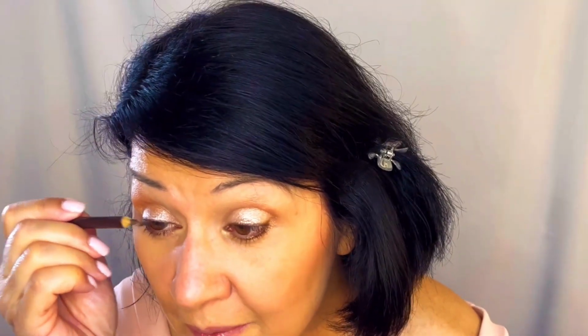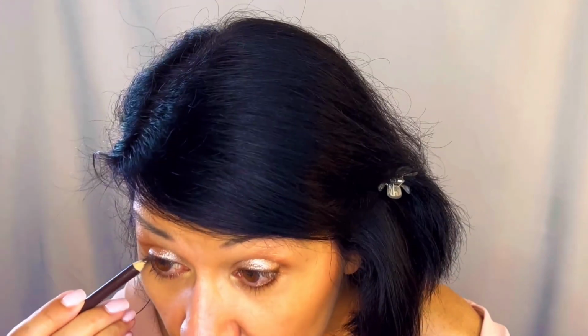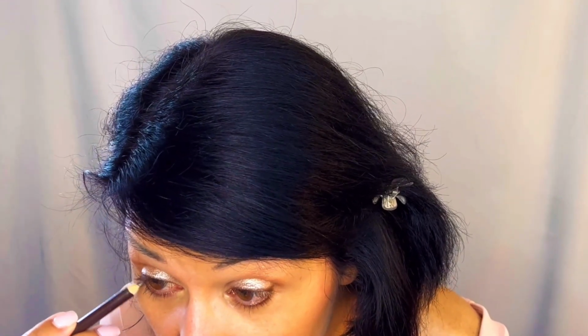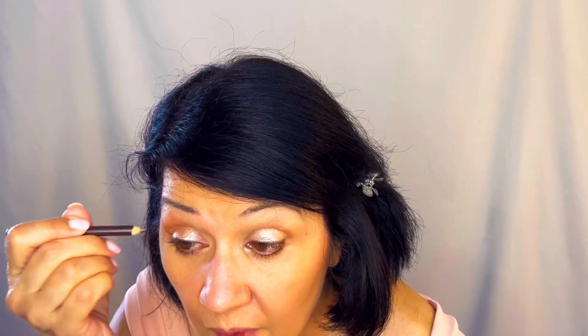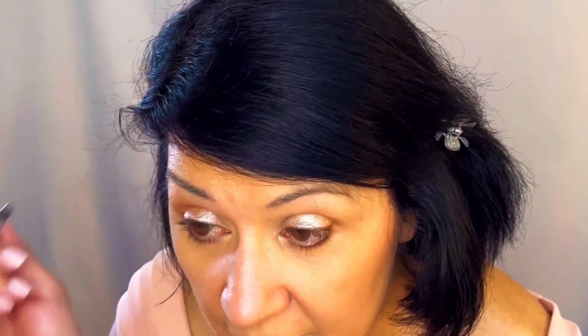This is taking a little bit of time to build up, so I'm not showing how long this is taking, so I'm going to speed this up a little bit, but you do have to take your time to build this up on the outer half. And then again, I'm going to do that little wing right here and pull up. And then again, just soften that with this little smudger on the other end of the pencil.